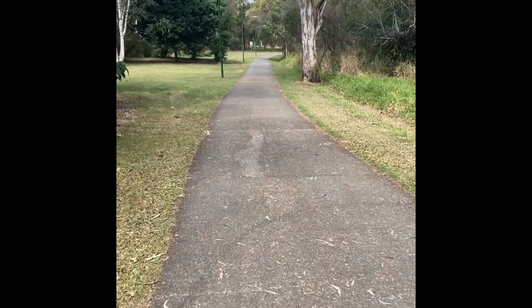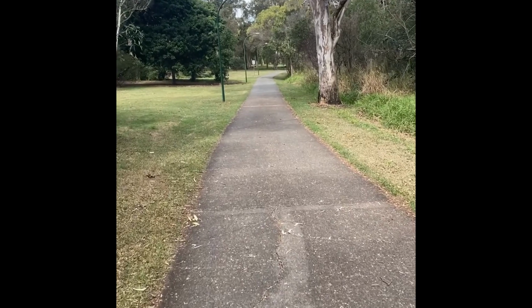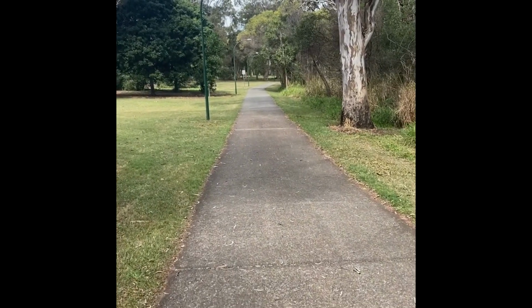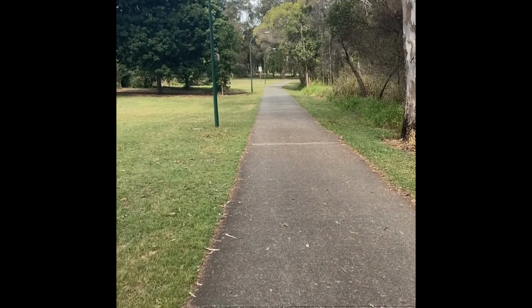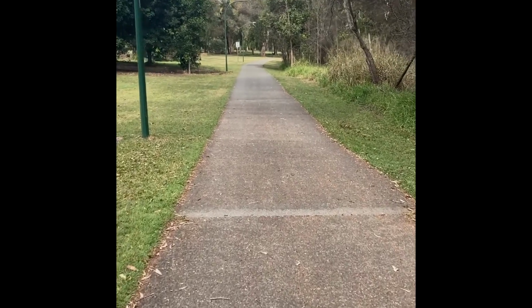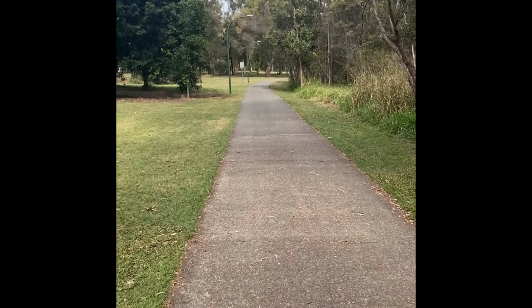So guys, this isn't very interesting, but the path that I went down from led to just like an ordinary walking path, I guess you could say, but it's still quite pleasant. And I'll see if there's anything else that I can find, a little bit more, I guess, bushland hiking like. But yeah, it's still quite pleasant.